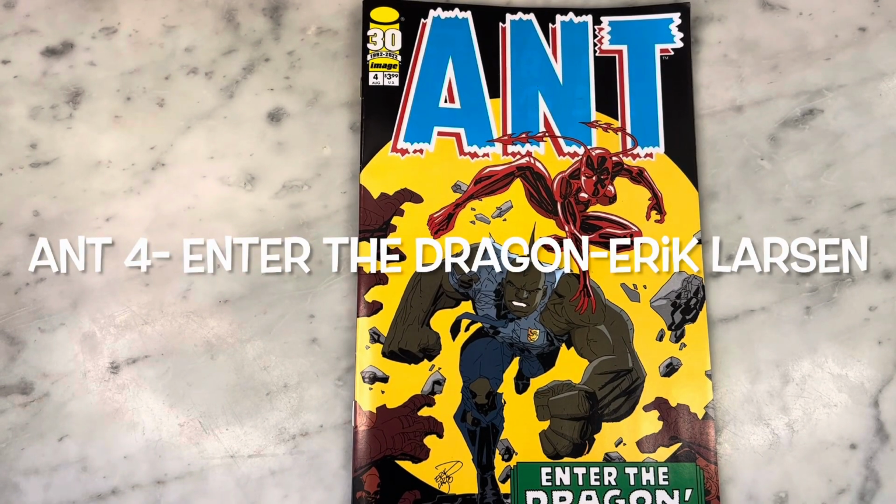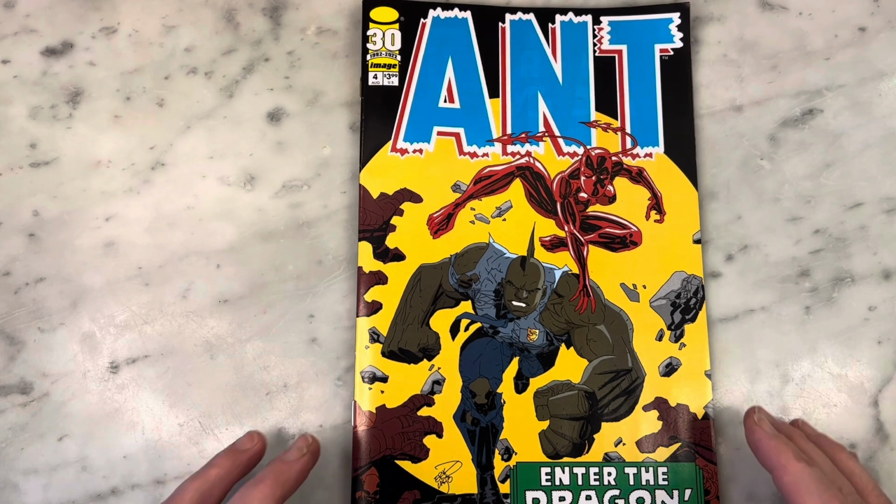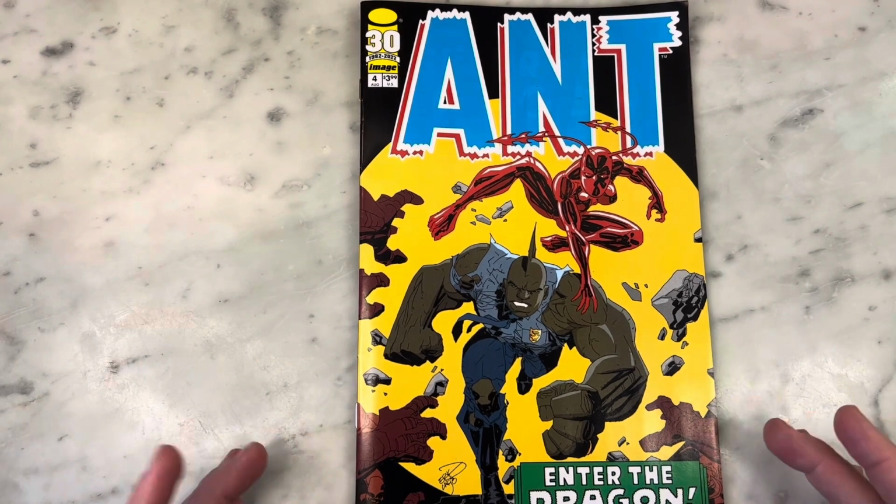Michael Troy here. Today we are looking at Ant number 4 from Erik Larsen. This beautiful cover featuring a savage dragon, Ant, Enter the Dragon. Can't wait to show it to you guys.